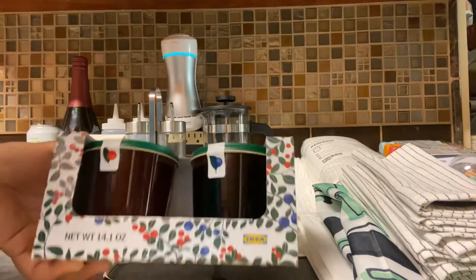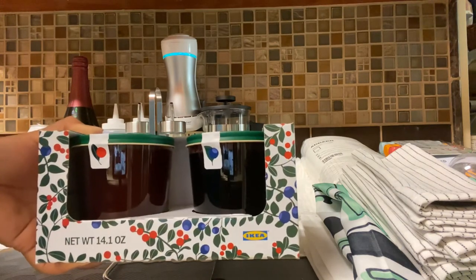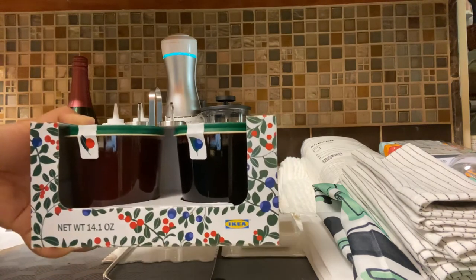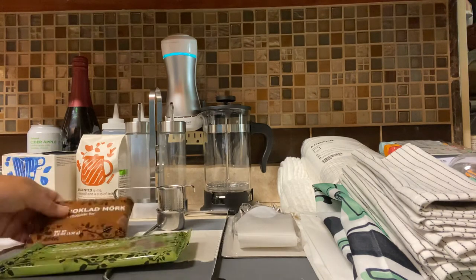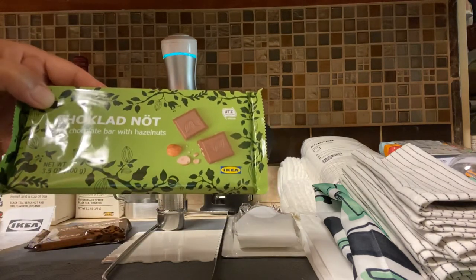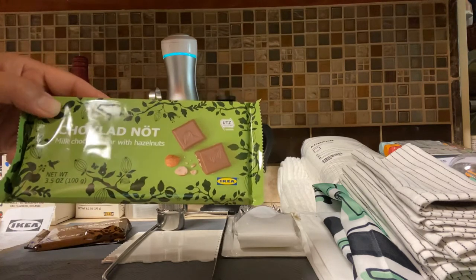Okay, so this one is packaged like a gift box. So I might get another one of this as a gift. I might taste one. That was $6.49. This one is their chocolate. It's about $1 each. This one is hazelnuts. I might just put this in the balikbayan box.